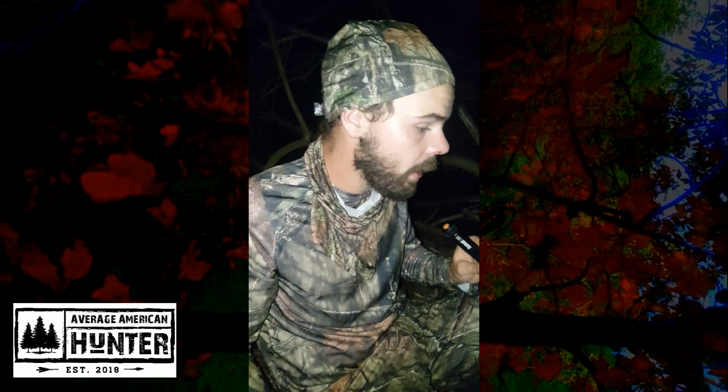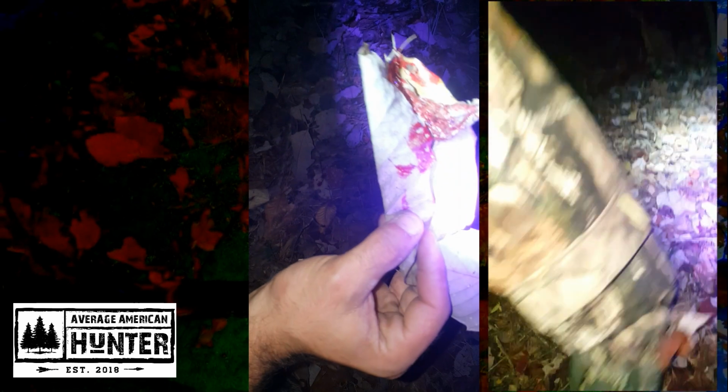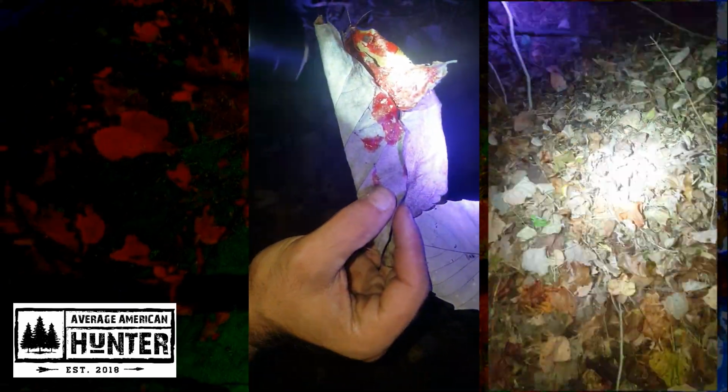It's gonna rain tonight. It's gonna rain in an hour and a half. So we're gonna try to go as fast as we can, but we're gonna be cognizant of not pushing this deer. Kyle, my buddy Josh, and myself tracked this buck up until 2 in the morning. We left and received over 2 inches of rain that night.